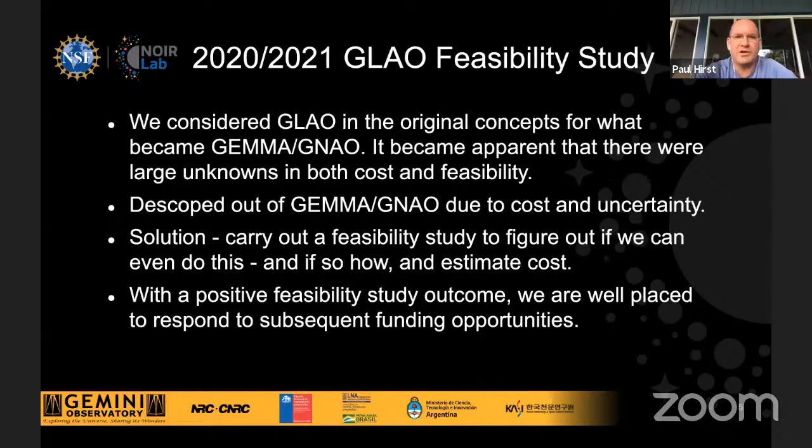So why are we doing this feasibility study now? We actually considered GLAO in the original concept for what became GeMS and GNAO. And it became apparent during that there were some pretty big unknowns. We didn't really have a design of how we could implement this on the telescope. We had some kind of ideas, but no more than that.